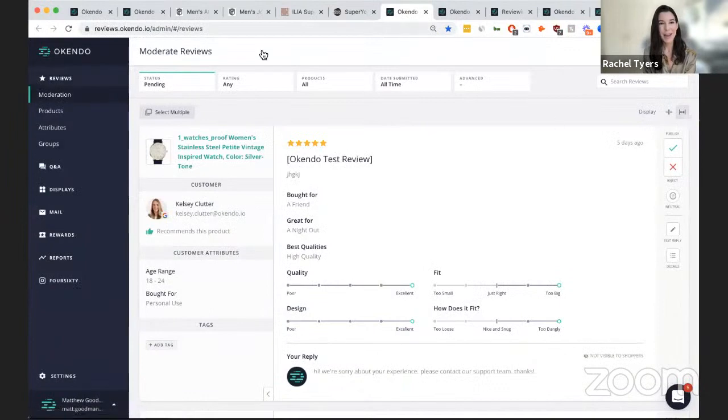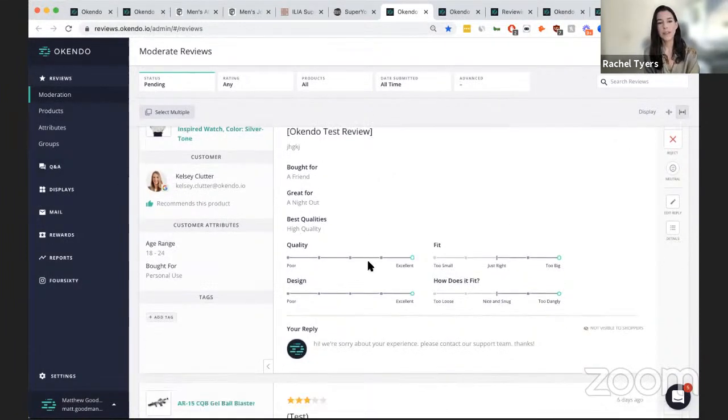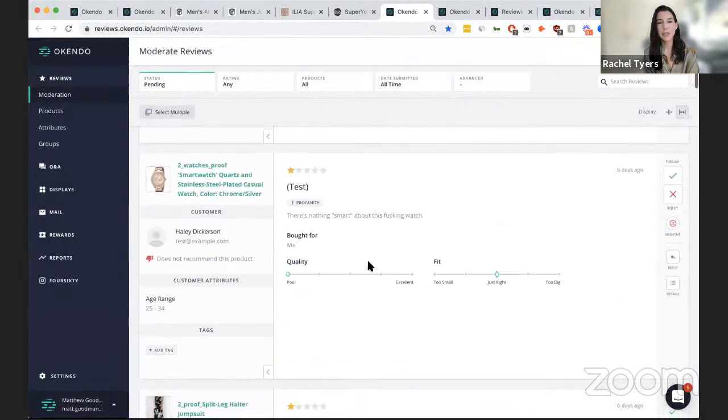So I've got the back end of Okendo open here. It's a very straightforward, self-explanatory type of platform. Of course, you've got all of the normal moderation things that you would expect.